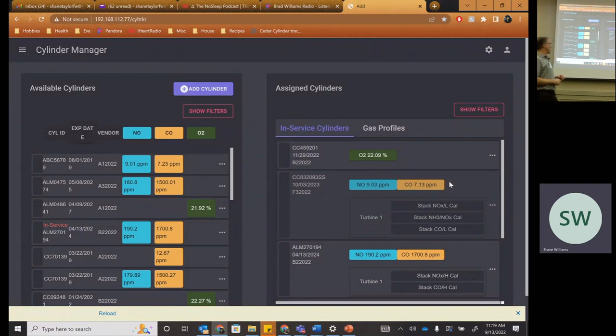The idea with this is that the cylinder information has to be reported to EPA for your CGA linearities and daily CALs. So the point of this tool is to let you enter your spare cylinders. That's on this side of the screen. It says available cylinders. All the cylinders that are available for you to use that you've already entered are here on the available side. You can see this one here says it's in service. You probably can't read it from the back, but there's a little bit there that says in service. But all of these are the available cylinders.